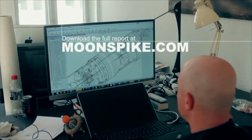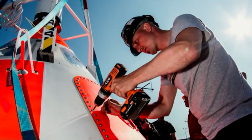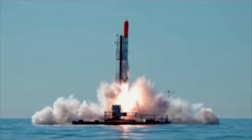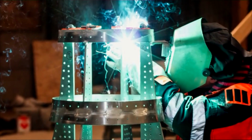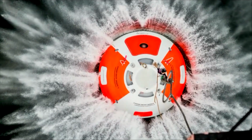But let's get serious. How do you know that this is for real? Well, what makes the Moonspike project unique is that our team have both professional training with organizations like NASA and several years of hands-on experience building large-scale rockets at the Copenhagen Suborbitals project. And now we're taking it to the next level.